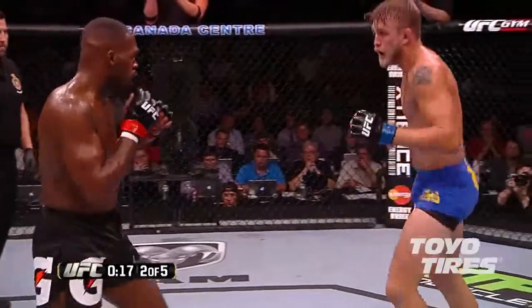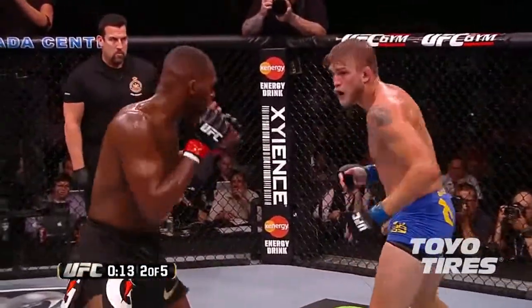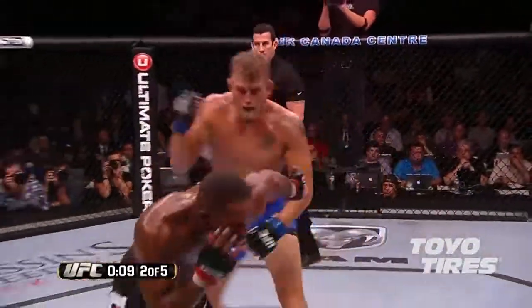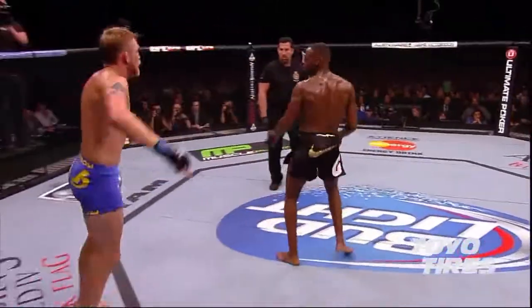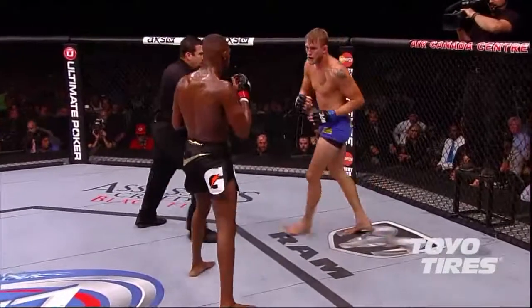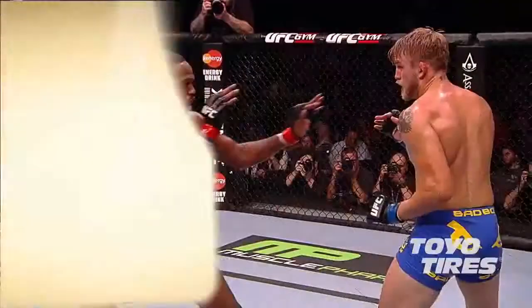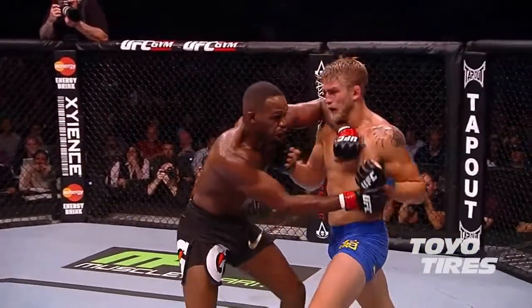Gustafsson seems to have the advantage with the hand techniques, Mike. Jon has been throwing some really nice kicks. That one checked. But Gustafsson seems to have the hand speed advantage here. Final seconds of the round. And more importantly, he seems to have more fluidity to his hand techniques, able to get them off quicker. Look at this nice elbow. Boom.